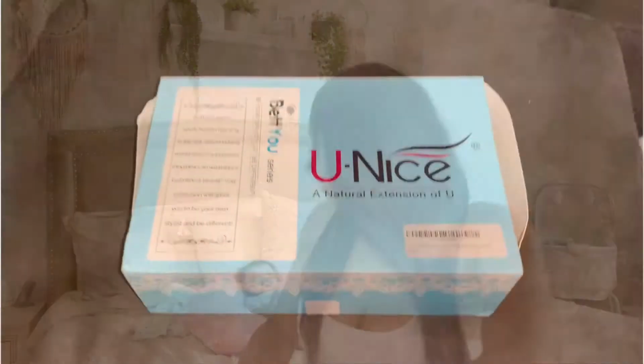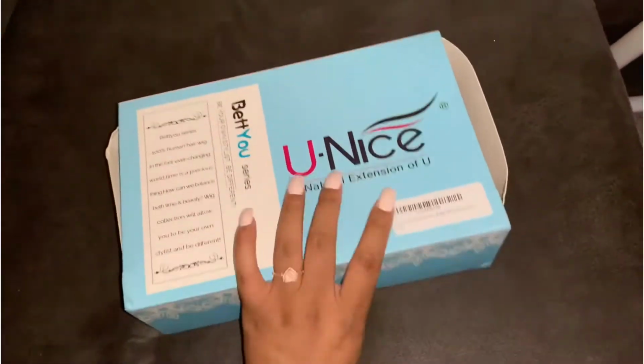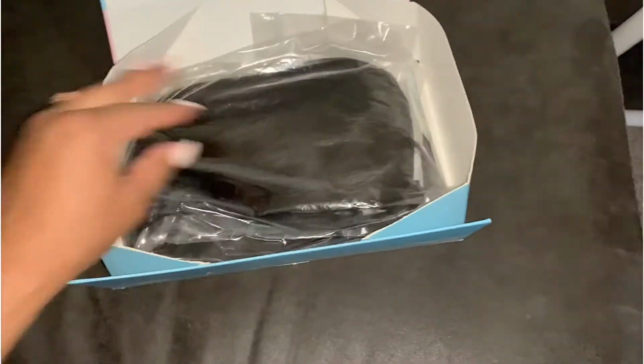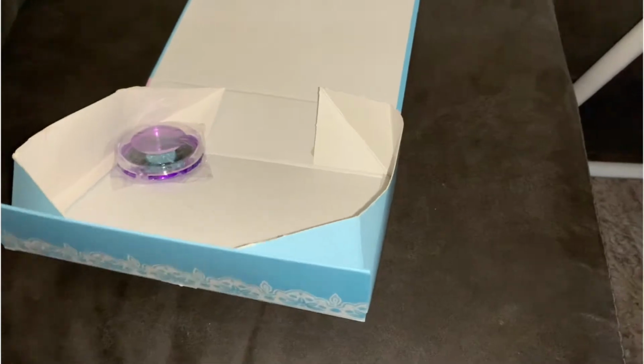My honest opinion on this hair, well, this is the packaging, and yeah, it came pretty beat up, but hey, it's just hair. It opens like that. This is my first time opening it, by the way. Here's the Upart. A little plastic bag, you know.